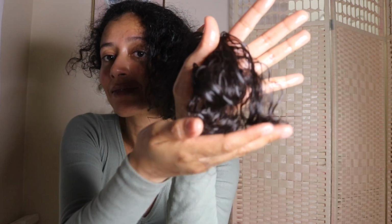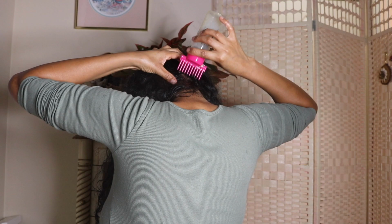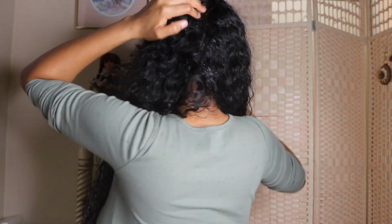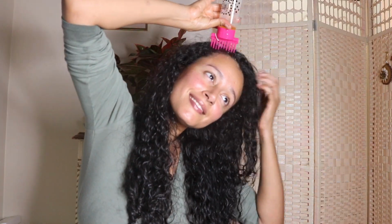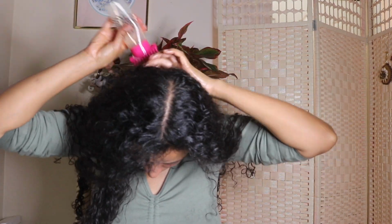Next step, I will be mixing 20 drops of essential tea tree oil and jojoba oil. If you don't have jojoba oil, you can use olive oil, but my favorite one is jojoba oil. And now I'm applying these oils on my scalp, focusing where I'm feeling like I have irritation. And then I'm applying all the oil around my scalp and on the baby hairs, because I want those baby hairs to grow stronger and beautiful, healthier.